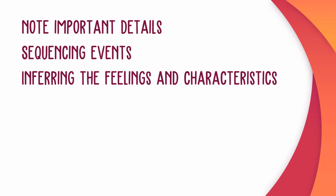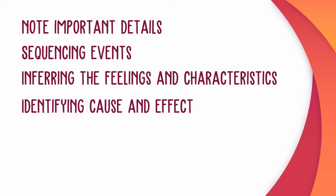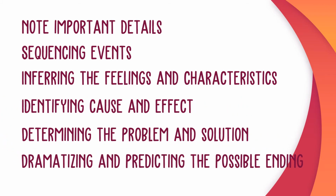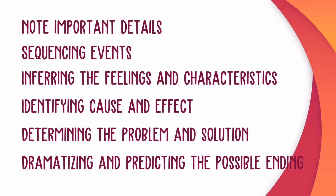Inferring the feelings and characteristics of the characters is also an example of showing understanding of the poem or story. Through this, you're able to determine the feelings of the characters in a story. You will know if the characters are happy, afraid, or sad. Other ways of showing understanding of what we have read or listened to are by identifying the cause and effect. Of course, also by determining the problem and the solution. Plus, dramatizing and predicting the possible ending are some of the best ways to show how well one understands a poem or story. You can make a prediction by guessing what will happen next. Do you do that? Very nice.